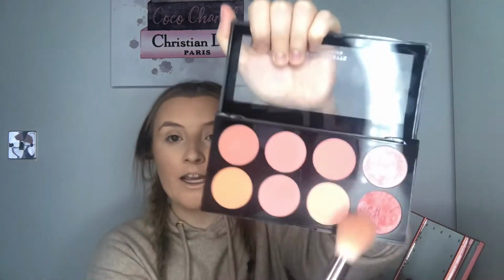Take my Revolution blush palette, and this is the Blush Hot Spice palette, and I always take the shimmery one, so I tap into that. I don't know if you can see that slight little glow. I'm just going to go in with my Urban Decay All Nighter because it is nearly all gone. So I might as well use the rest of it.